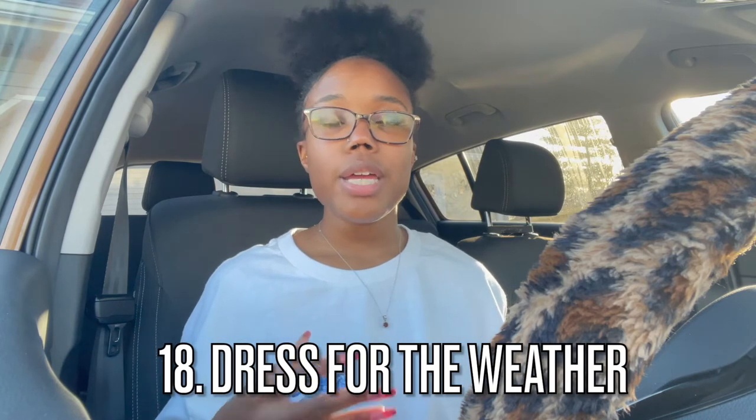Dress for the weather. This goes along the lines of dressing comfortable but neat, but dress for the weather. Let me tell you, the last thing you want to do is walk outside in shorts and flip-flops when it's snowing or raining. So make sure you dress for the weather.